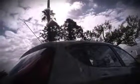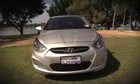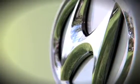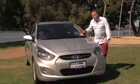Hyundai's design department calls it fluidic sculpture. A muscular presence and sweeping curves create a sense of motion, and the hexagonal shaped grille makes a clear statement that this is the next generation Hyundai. Now, there are three models in this new range. The base car is the Active, then we have the Elite, and the top of the range like this one, the Premium.